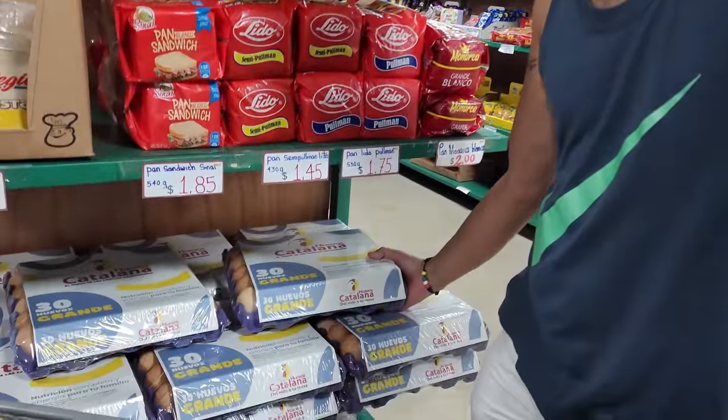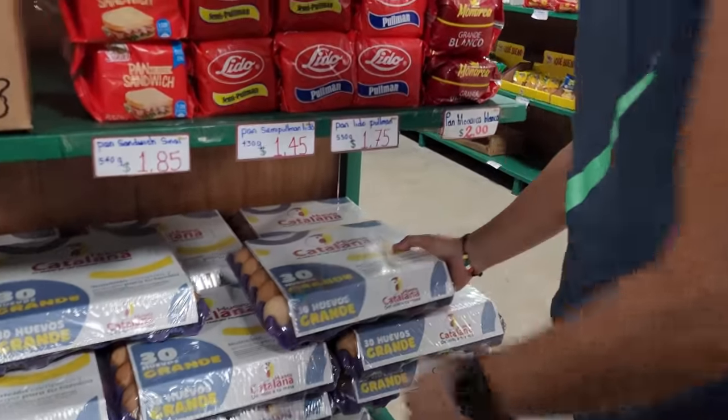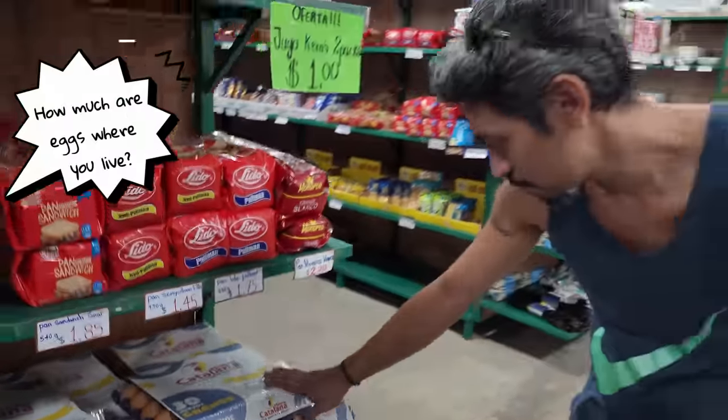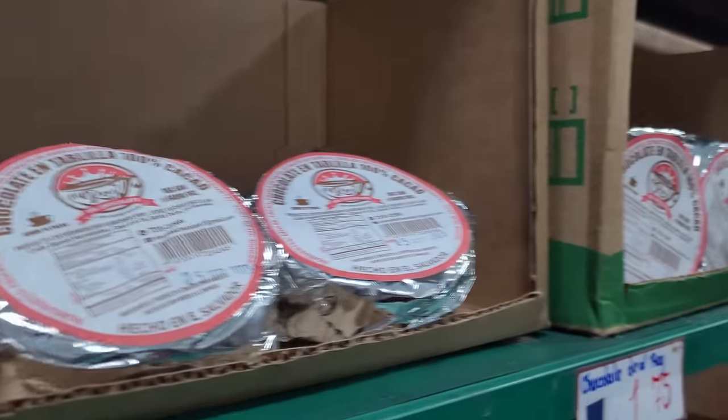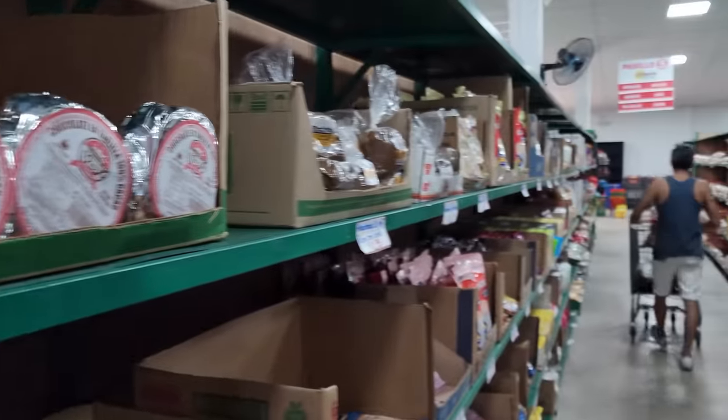For tomorrow and the day after, yeah, it's for today. Wait, those are 30 eggs. How much are 30 eggs? $6.25. So this is hot chocolate. It comes in a brick in all different sizes, and you boil it 3 times, and then you enjoy it. It's the best hot chocolate in the world.